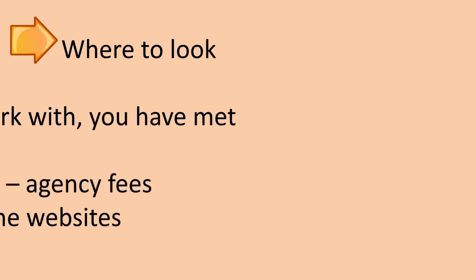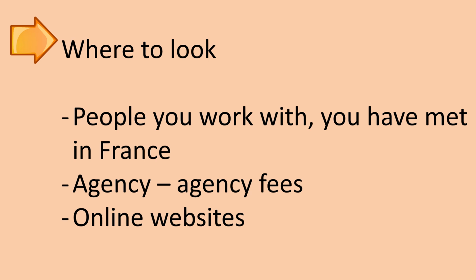Looking for an accommodation in France is not going to be easy peasy lemon squeezy, trust me. So what I would suggest is first probably to contact the people you know already, those who will probably be working with you or your friends. But if that doesn't work, you may want to look at an agency, but beware that you'll have to pay some agency fees. Otherwise, you could look at online websites. Most of them are free of charge. So just look at that and see what you can find.